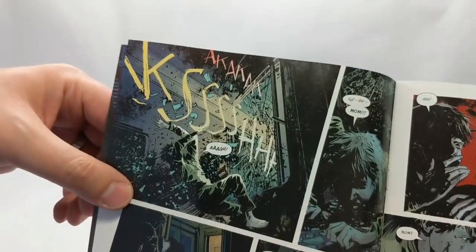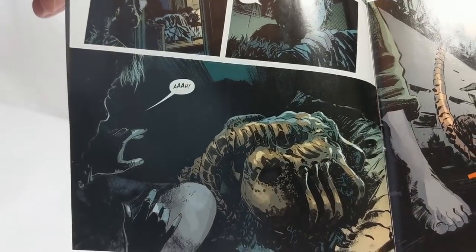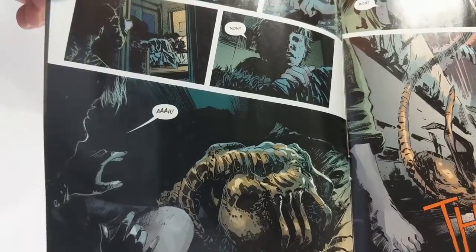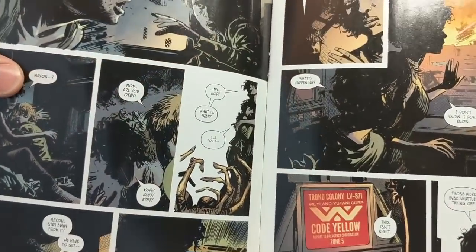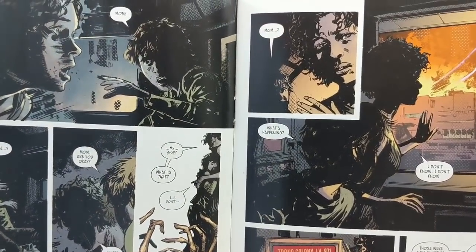He runs to get his mom and finds a facehugger on her. I mean, this book was just action-packed start to finish. It was an absolutely incredible story. So they are on the Trono colony, somewhere, who knows, in the universe.